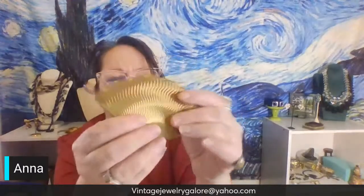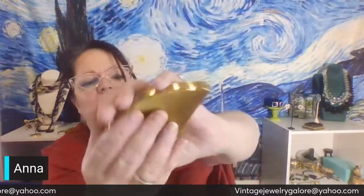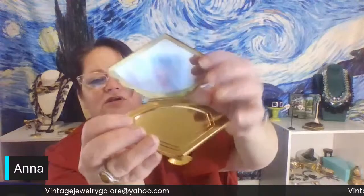All right. There's the top. Let me see if it's... She didn't answer me. Okay. So I'm going to start it lower than what I was originally going to. There's the back. There's the bottom. This is a nice size one. It's actually nice. The mirror's in great shape on this. It could use a wipe off. But you have this piece that unlocks. I'll start this at 30.